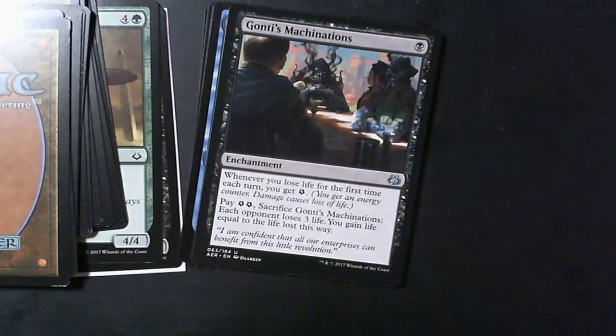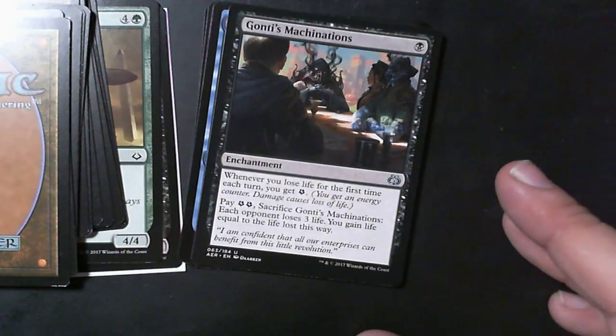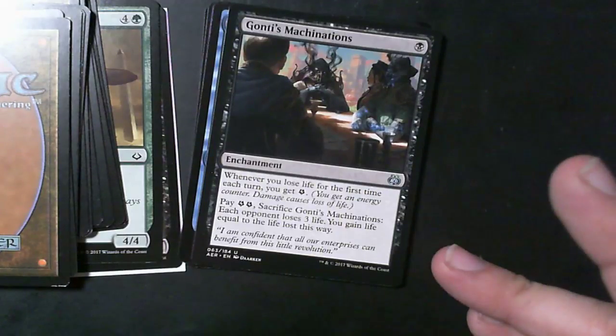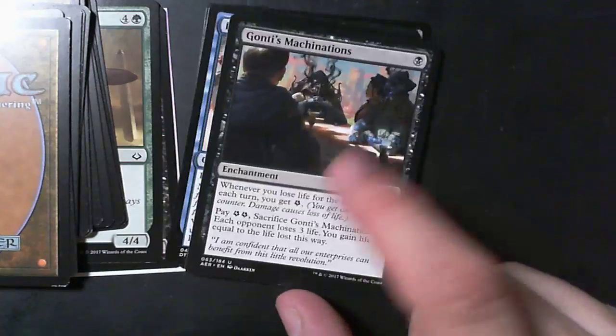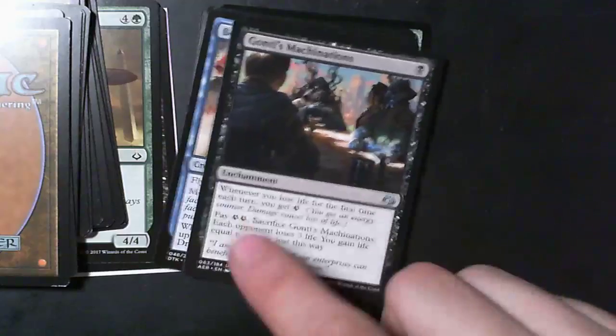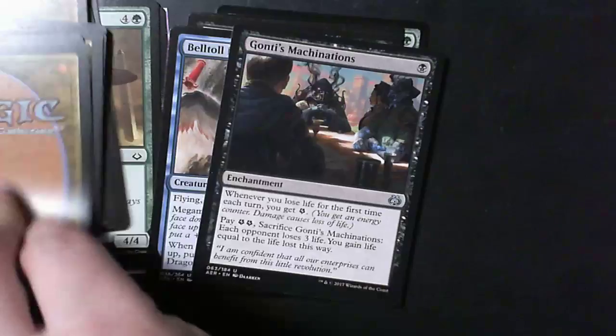Gonti's Machinations. Okay, whenever you lose life for the first time each turn, I get energy. Okay, fair enough. You get an energy counter. Damage causes loss of life. Pay 2 energy to sacrifice this card. Each opponent loses 3 life. I gain life equal to the life that was lost this way. Okay, so basically every time I take damage, I get an energy counter. When I get enough energy counters, I can discard this card and deal 3 damage to each opponent, and then I get that much life back. Okay.